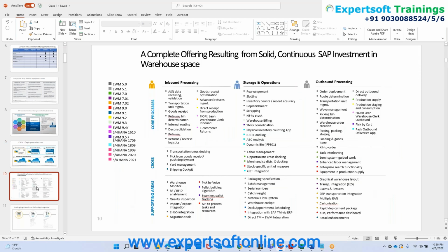And coming to this slide, which I will give to Naveen so that he will share it, it is more about how SAP has developed from 5.0 to now. What are the different functionalities as a whole? SAP full-fledged EWM supports different operations in your warehouse. As I said, broadly you will have inbound process, storage, and operations. When we call it operations, it is what you do within the four walls of the warehouse.